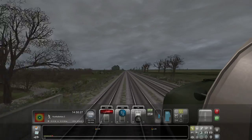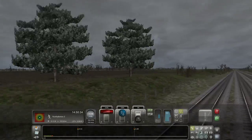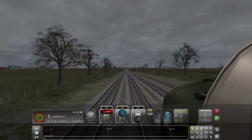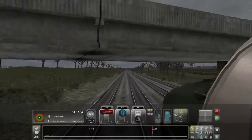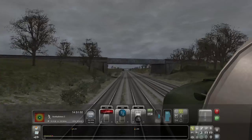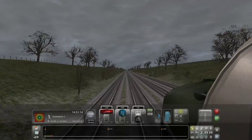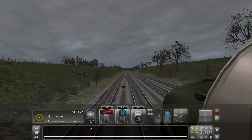Nice run so far. Let's bring the old mouse into view so I can start moving the camera around. Pass in a couple of farms. Do is just keep an eye on all the signals.